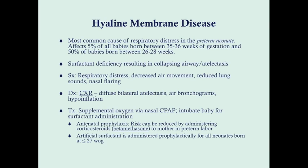So when you have a child, I kind of talked about this earlier, but when you have a mother who's in preterm labor, the risk of hyaline membrane disease can be reduced by administering betamethasone, which accelerates surfactant production in the baby. Artificial surfactant is administered prophylactically for all neonates born at 27 weeks of gestation or earlier. So this child, you would not administer prophylactic artificial surfactant, only in the setting of symptoms, which this baby has. So initially, you're starting nasal CPAP, and then you're going to intubate the baby and provide surfactant.